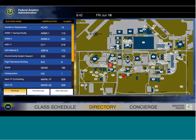You've got a meeting at building 219. Well, I am here. I see I've got to go down the road over there, and maybe even get in my car and go park on the other side. So this is something that's very beneficial. Again, it's something for visitors or maybe new employees. It helps them get familiar with where they are, where they're going, and avoids bogging down a front desk with trivial questions.